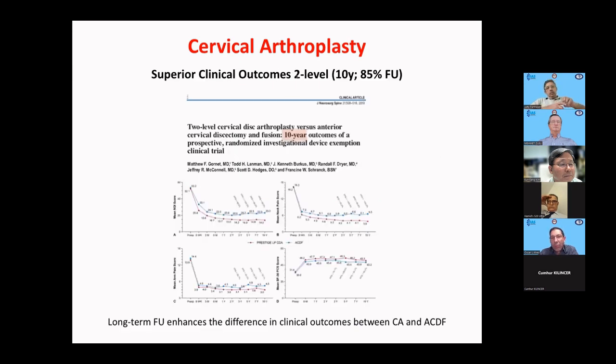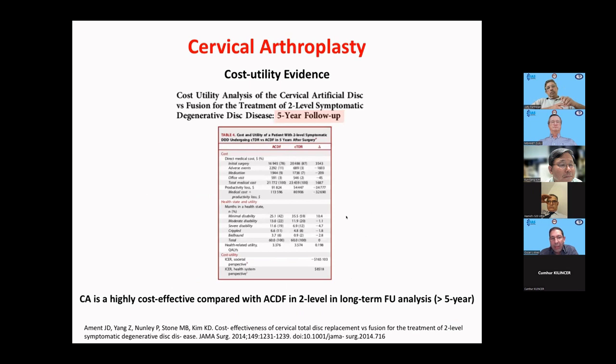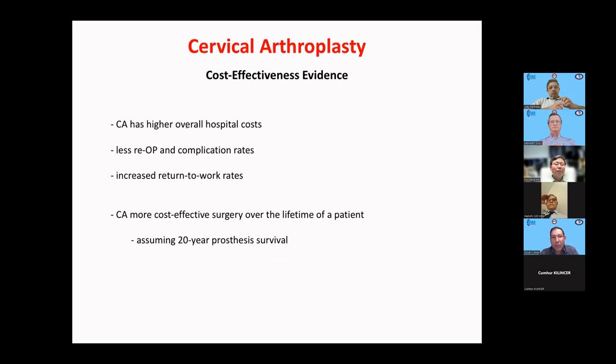You also have superior clinical outcomes comparing arthroplasty with ACDF. As shown in this paper with 5 years follow-up, cervical arthroplasty is highly cost-effective compared with multi-level ACDF in long-term follow-up analysis, more than 5 years. So arthroplasty has higher overall hospital costs, but less reoperation, lower complication rates, and increased return to work. So it's quite an effective surgery over the lifetime of a patient, assuming a 20 years prosthesis survival.